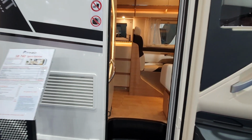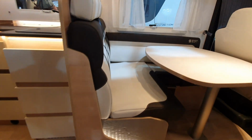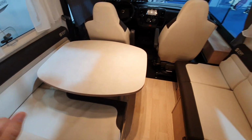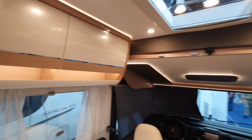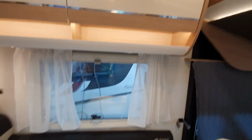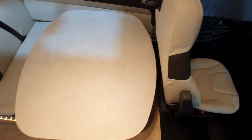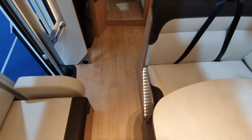Itineo SB740 Spirit Edition. This is a motorhome which will cost €76,000. It's got a bed up there, it's got storage all the way around. Obviously the bed will come down, and an enormous table here. Seats, captain's chairs, you can turn around to the table with thousands of other people sitting around these chairs.